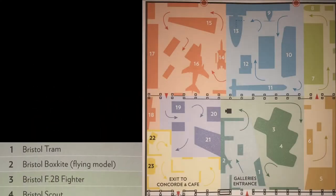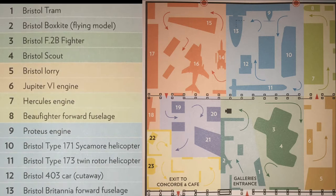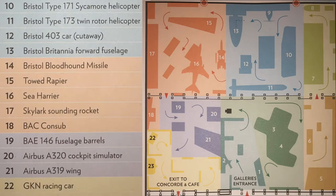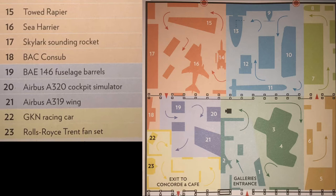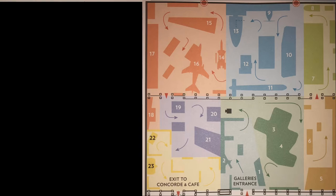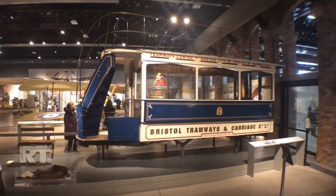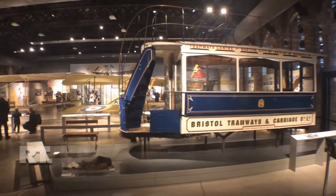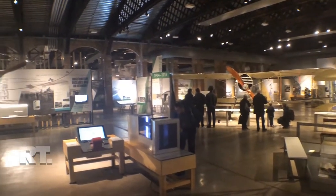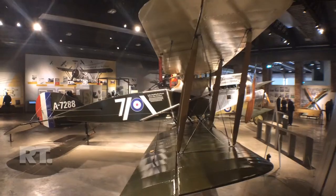This is the layout of the exhibition hall, with all the larger items listed. The Sea Harrier, listed at number 16, was something I was particularly interested in seeing. Here are the tickets. They do last 1 year, so you can come back as many times as you like. The items in the exhibition hall are well spaced out, and there's plenty to read, if that's what you enjoy. And there's plenty to see if, like me, you just like wandering around and filming stuff.